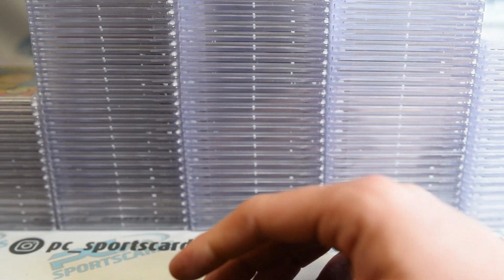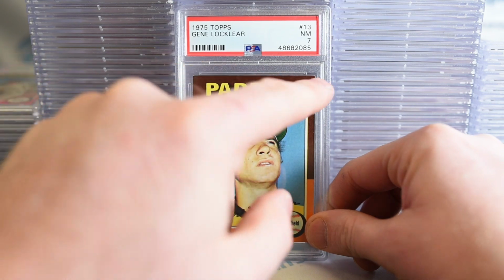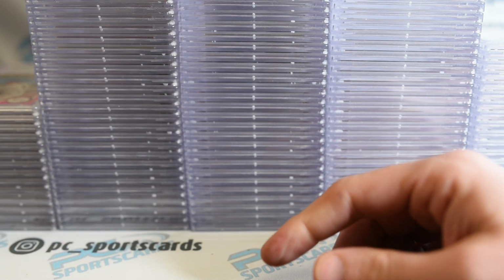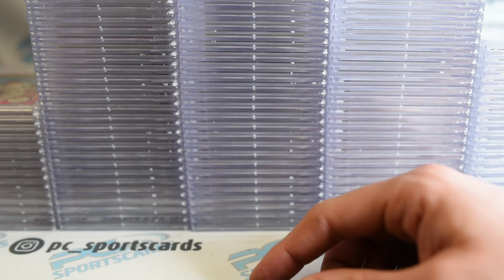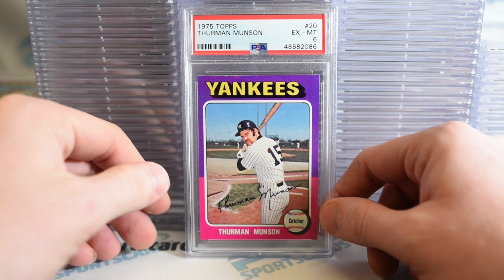So again, this was what we call a bulk submission. It's cards of $99 value or lower. Little white on top. So I got a 7, really nicely centered. And this is the modern submission, so it's cards from 1972 now through 2018. So we're going to see a crazy variety.